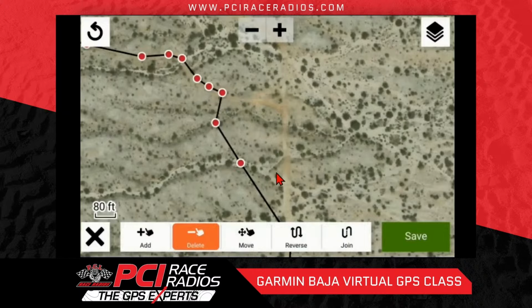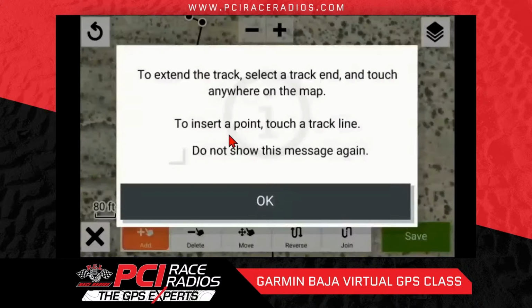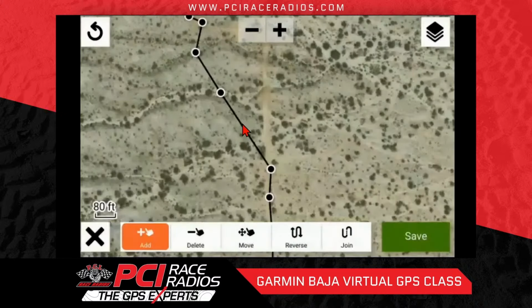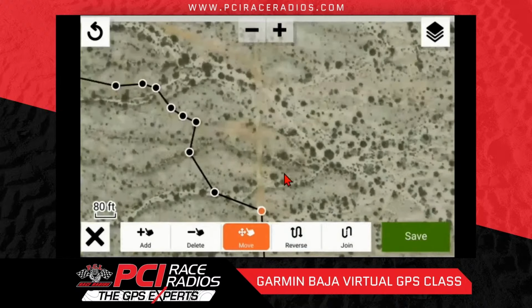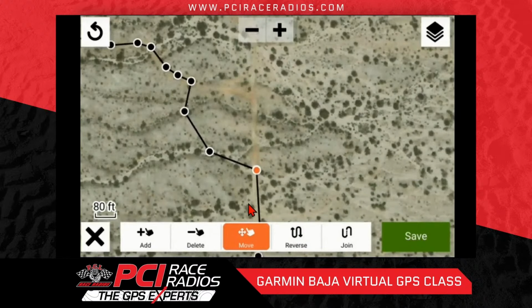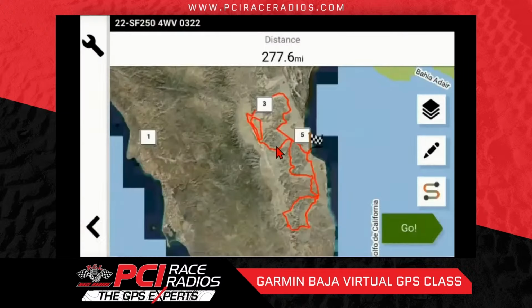And now let's say we wanted this to come up a little bit further down here. You can even add a track point. And so we'll add that point, and now we'll move that point over here. So really cool little feature in the Garmin that you can actually edit these tracks. You can click save to save this or to revert back. We're just going to cancel out of here and discard the changes that we've made to that route.